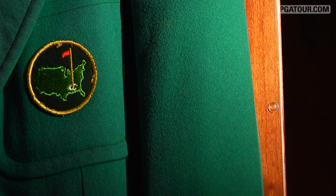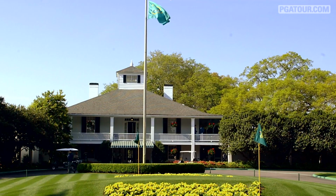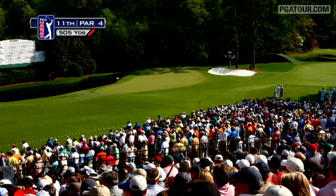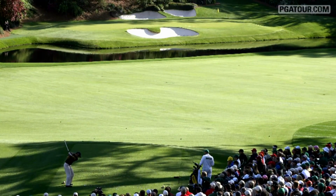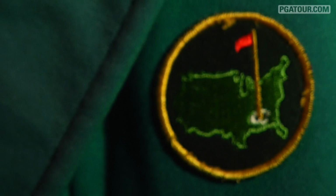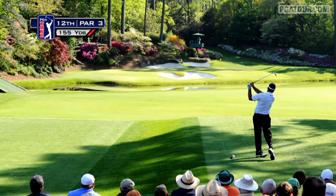Number 1. Amen Corner. A pristine piece of property on one of golf's most sacred grounds. The par 4 11th, White Dogwood, is the toughest of the three, spreading out over 505 yards. Rae's Creek sits along the backside of this green, extending to the front of the shallow 12th green, otherwise known as Golden Bell.